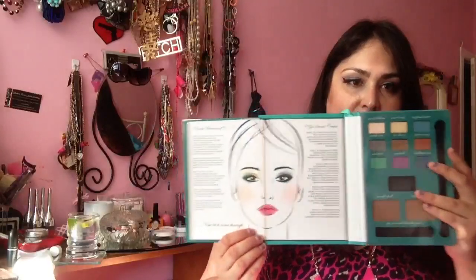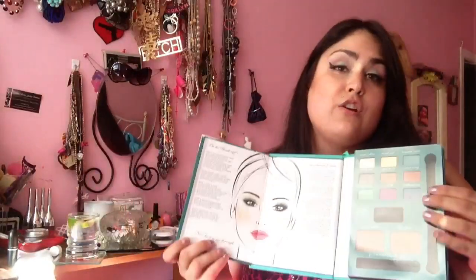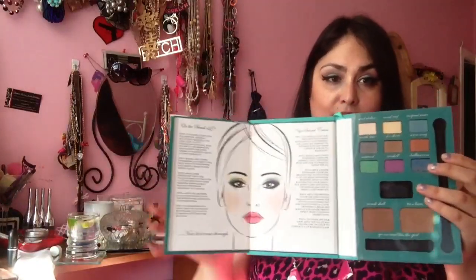Now, you do receive the day and night look. This one says on the beach and sunset cruise. So, if you're new to makeup and you're like, well, how do I do makeup? How do I get a look? This is how you get a look. It tells you everything you need to know.